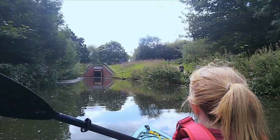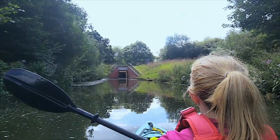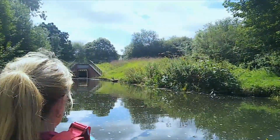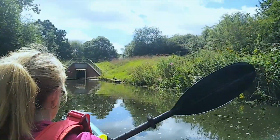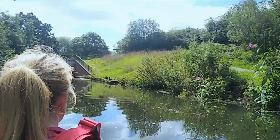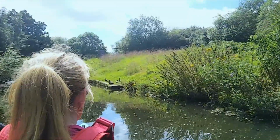We're now approaching the next lock, which is Wealdon Mill Lock. And we've got some ducks just on the bank there where we're about to pull in. So, sorry ducks, you're going to have to twaddle off. And there they go.